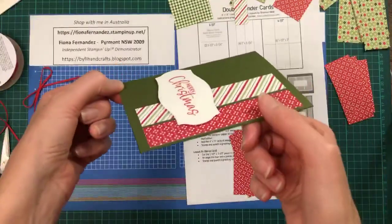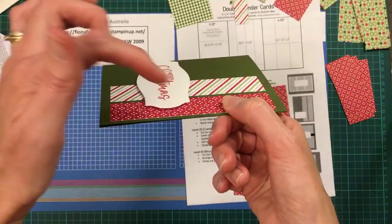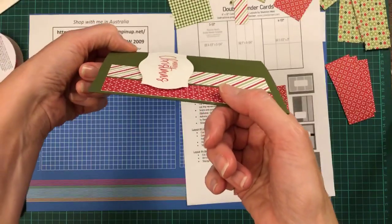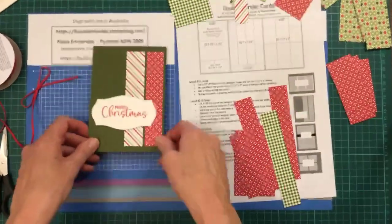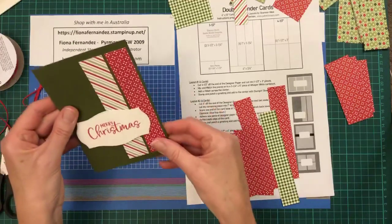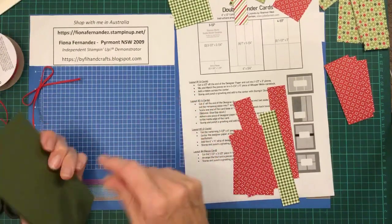So again, I'm looking down when I do this. I'm looking at the line of the card and the line of the type to try and ascertain if it's straight. It's very hard with that curve, but you know what, I think it looks all right. So I'm going to just leave that. Doesn't matter if it's a tiny bit off because it's handmade. Got a bit of glue on there from my thing before.